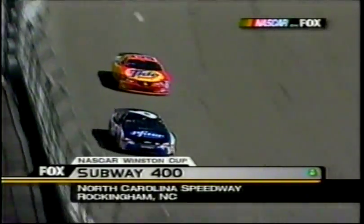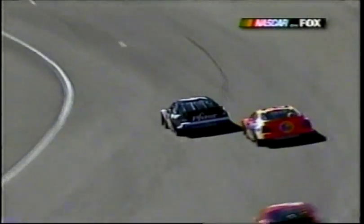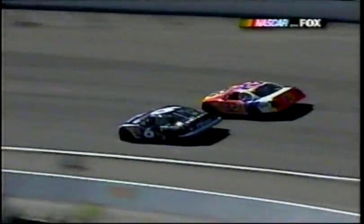A new leader. You see Ricky Craven come off turn 4 and set up Mark Martin for the lead going down into turn 1. And then Mark immediately was running around the bottom. As you can see, as soon as Craven got by him, Mark said, "Hey, how'd you do that?" So he starts running the high line.